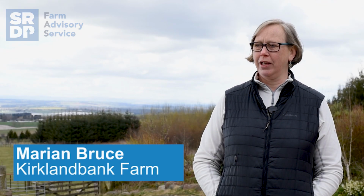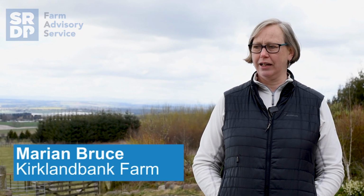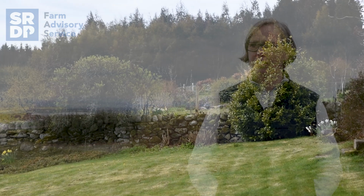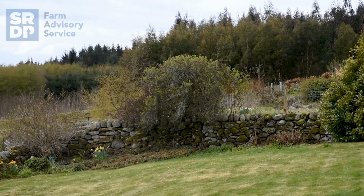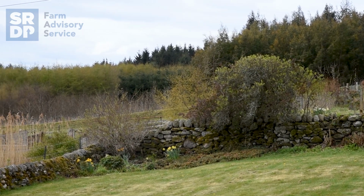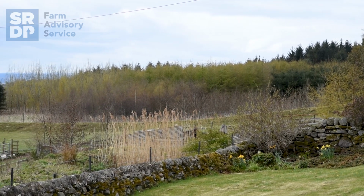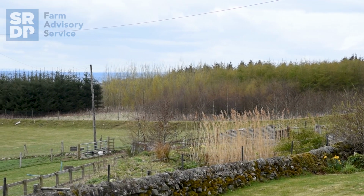We bought the farm in 2008, and right from the beginning we started to introduce more wild species and diversify the plant life that was here, because we wanted to, but we also understood the value of that. We're both biologists by training, so it seemed natural to increase the number of habitats and the amount of wildlife that we had on the farm.